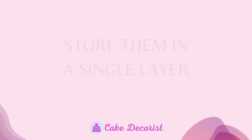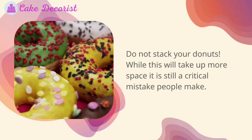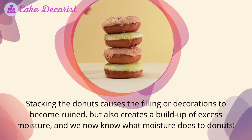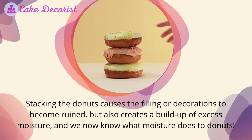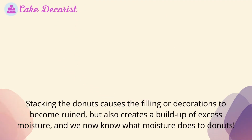Store them in a single layer. Do not stack your donuts. While this will take up more space, it is still a critical mistake people make. Stacking the donuts causes the filling or decorations to become ruined, but also creates a buildup of excess moisture, and we now know what moisture does to donuts.